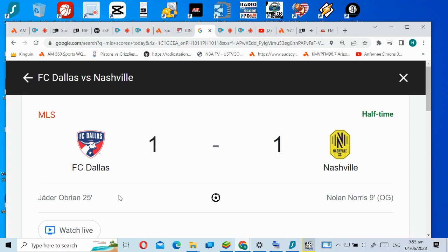And the home side has equalized here. FC Dallas makes it 1-1 in the 25th minute.